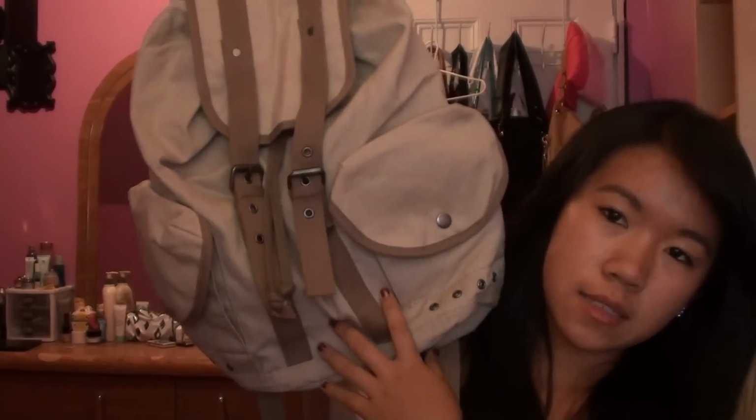I wanted something like this from Urban Outfitters a really long time, and I got this at Target for way less. The one at Urban Outfitters looks exactly like this, except there's a diagonal stripe going across, basically like that. And it's the same fabric and the same kind of stitching. So really liking my book bag.